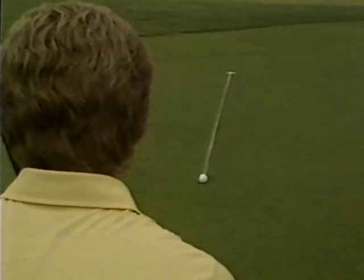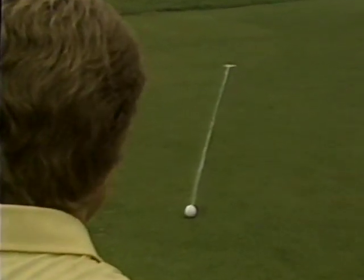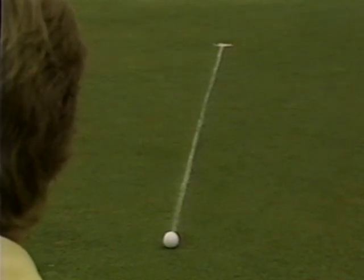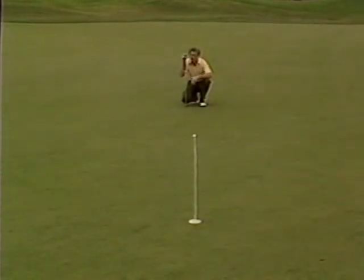So what I'm going to try to do is just get the ball started on the line, straight to the hole, and then we're going to try to make the putter go straight back and straight through on that line, and hopefully we'll accelerate it enough to where you'll be able to knock the ball in the hole.